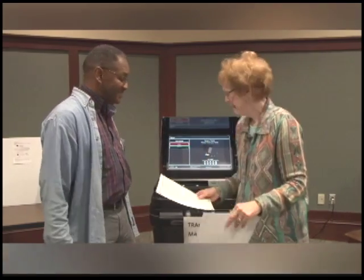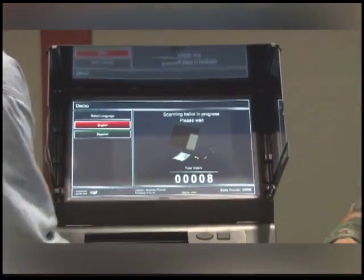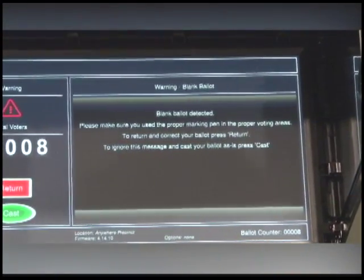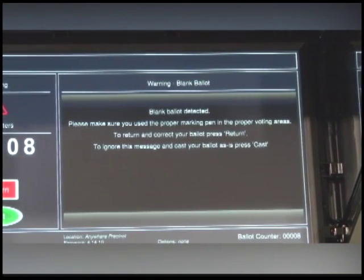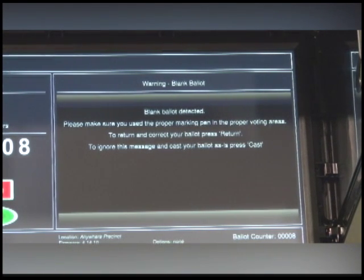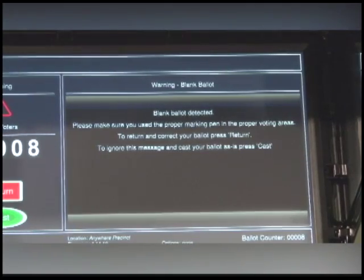Let's try a third one. How about this one? No. Let's find out. This says blank ballot detected. Make sure you use the proper marking pen in the proper voting areas. To return and correct your ballot, press return. To ignore this message and cast your ballot as is, press cast.